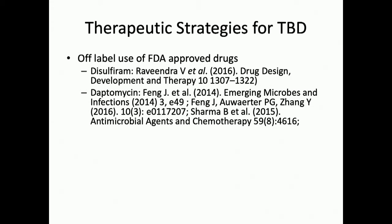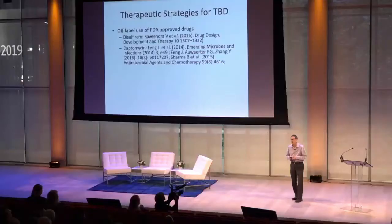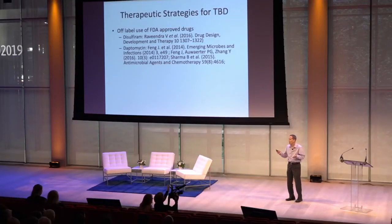But there's a lot of work going into screening drugs that are already approved, the FDA-approved library. The advantage is that if something's found, the drug's already approved. So with disulfiram or Dapsone, you don't have to go through FDA approval to take a drug that's already approved. So that's a huge advantage. The downside is you've got a drug that could have warts, could have toxicity, could have other issues, and is often very difficult to optimize.